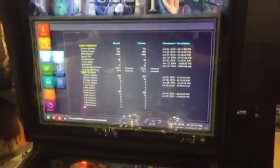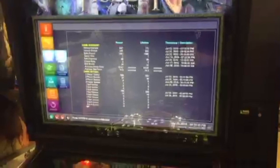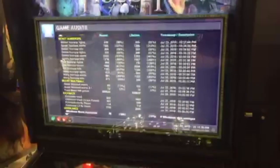All your audits, your standard audits. The game really keeps track of everything. All your game audits that you can go through. And this game only has audits from today because we updated the code, and I didn't save anything. I didn't save any of the settings. You could save things and restore them.